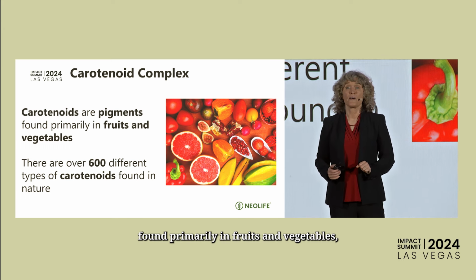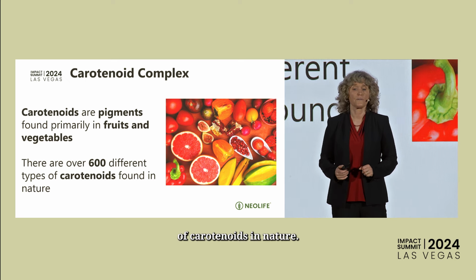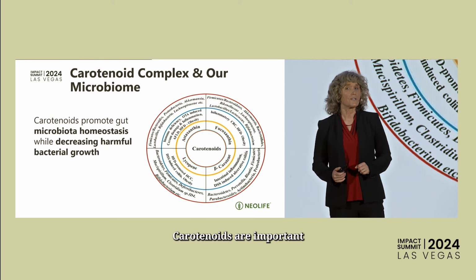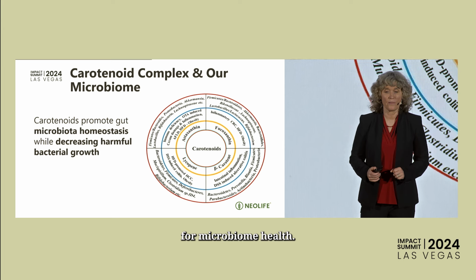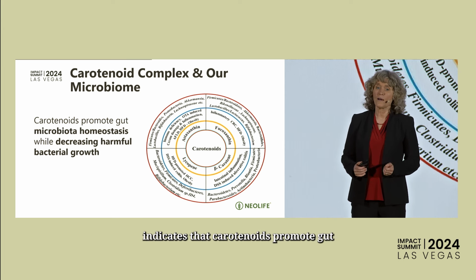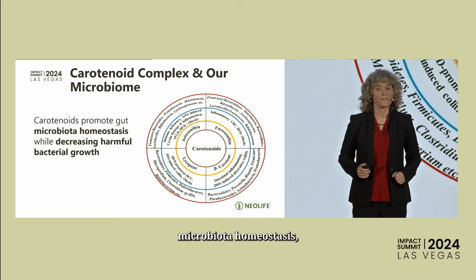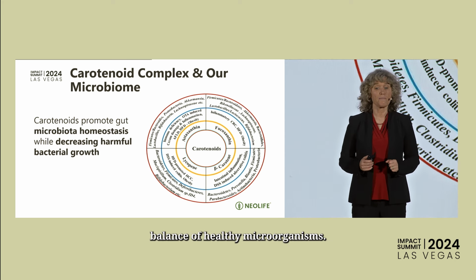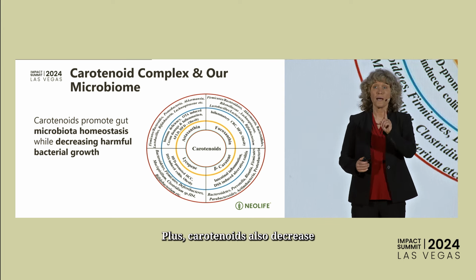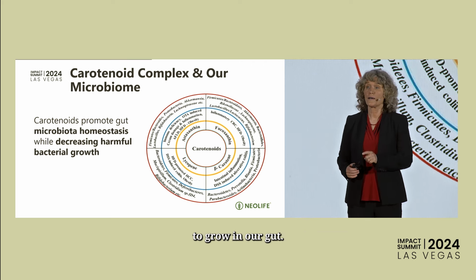Carotenoids are pigments found primarily in fruits and vegetables, and there are over 600 different types of carotenoids in nature. Carotenoids are important for microbiome health. In fact, the latest research indicates that carotenoids promote gut microbiota homeostasis, which means they help maintain the right balance of healthy microorganisms. Plus, carotenoids also decrease the ability for harmful bacteria to grow in our gut.